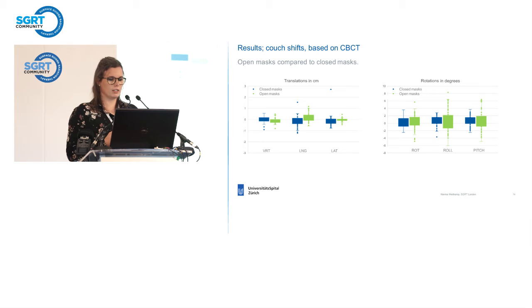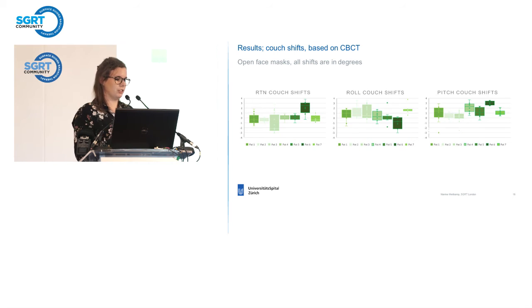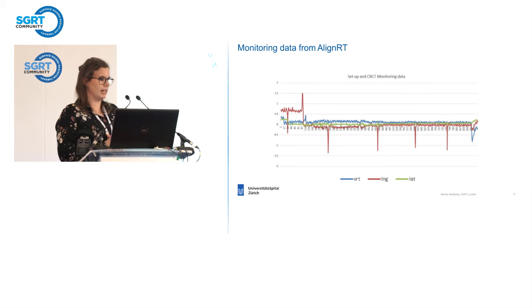I feel that by using the system more and more in these cases, it gets easier to correct for roll, pitch, and rotation in the mask, but that's something you have to learn. It's different from what you're used to. Here, quite quickly, all the patients set out, just to make clear that there's no big difference between patients. It's not that one patient is really good and the other patient is not good. And as said before, the rotation roll and pitch is a little bit more spread compared to the translation shifts.